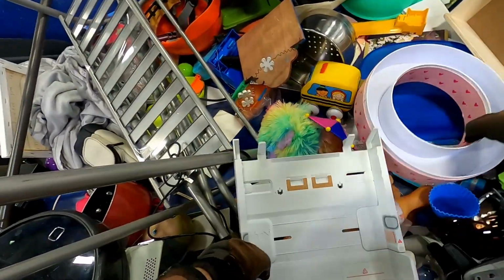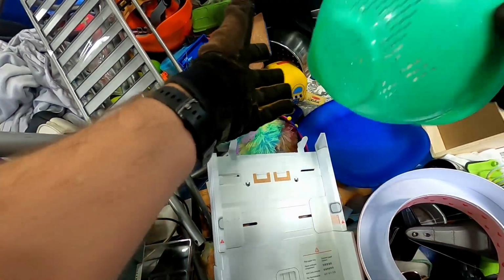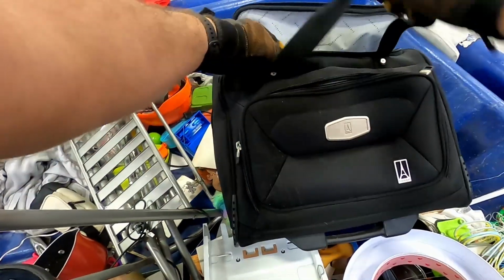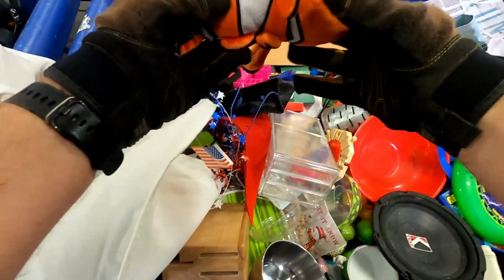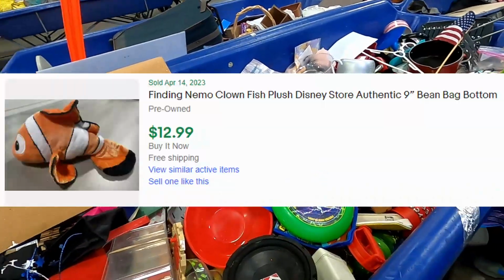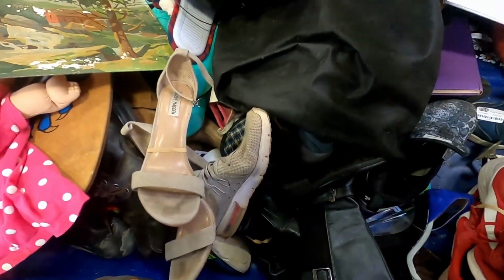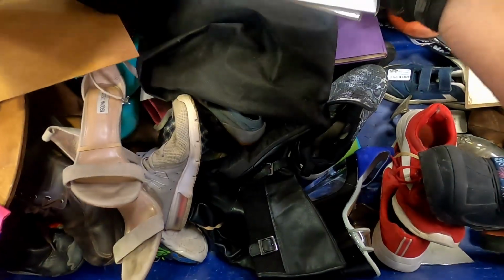Just poking along here at my local Goodwill outlet, trying to find some stuff to buy low and resell on eBay or other platforms. I came across an old Tupperware jadeite green colander. Sells for about $8 plus shipping on that. Here's a Finding Nemo plush that has a decent price on it, $12.99, free shipping on there. So everything here at the Goodwill outlet is sold by the pound. Later on in this video, you'll see exactly how much the prices are at my local Goodwill outlet.